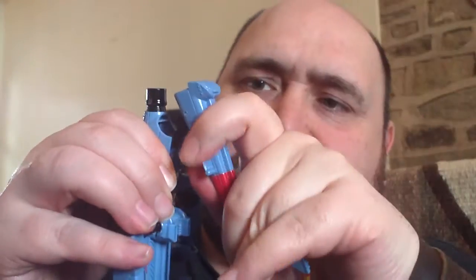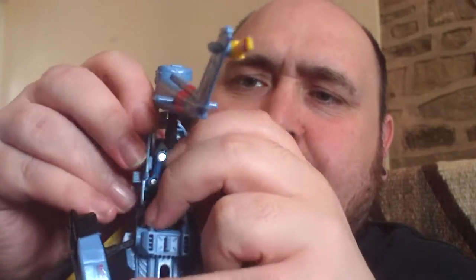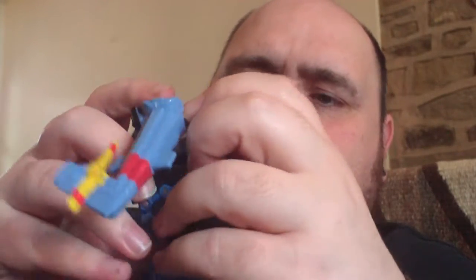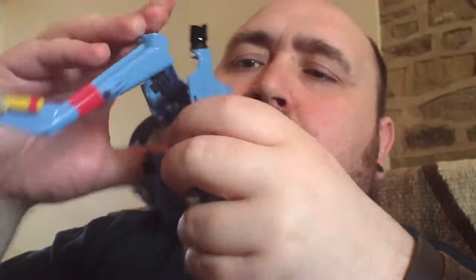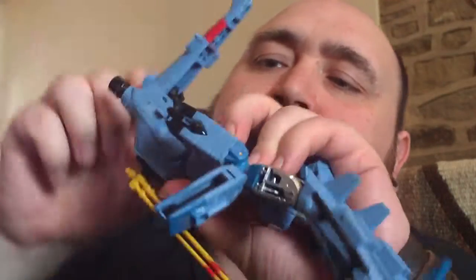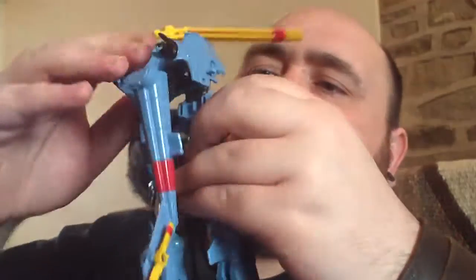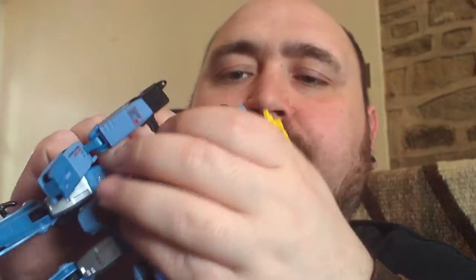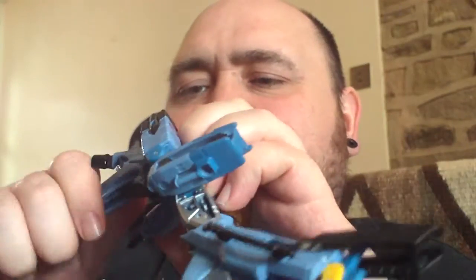Let's see. We've got some double jointing going on here. Got a nice little gear system back here, and we split this up. So we split this up. Fold those back. This now goes on a double hinge and flips around.